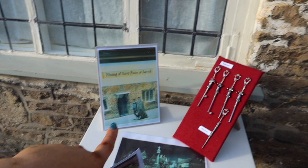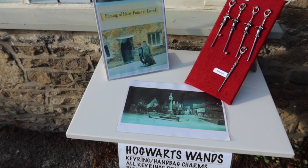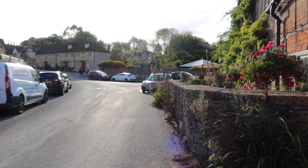They walked up this street. How amazing is that? This is so cool, it's my favorite film as well. This is just so amazing. So the entrance to Bubbly Babberton would have been where you go down High Street by the looks of it.